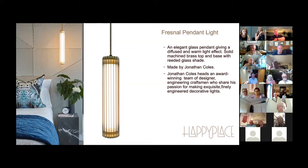So it has that lovely reeded tube. It just gives a really soft glow. It's a really substantial piece. Yeah, and again, a lot of lighting these days is LED, but it gives a lovely diffused light. We're still a fan of the light bulb, but in these schemes the lovely thing with the LEDs is that they last a long time, because this unit is almost like a capsule.